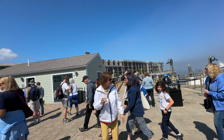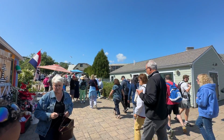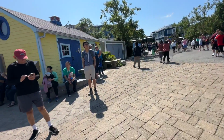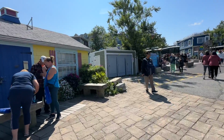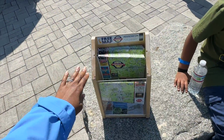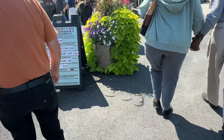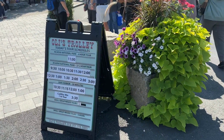And at least the sun is shining on land. On sea, it is really, really foggy. But here we are. So this is your quintessential New England town. I am really very happy and excited to be here. So when you arrive, be sure to pick up your free map right here outside of Ollie's Trolley. And here are the times in case you're interested in taking a self-guided tour.